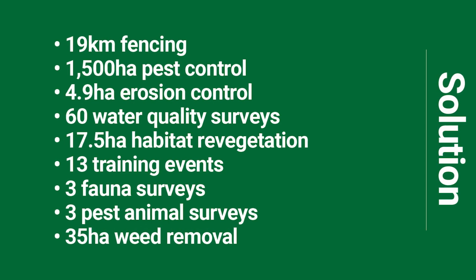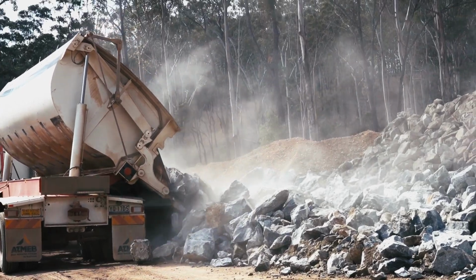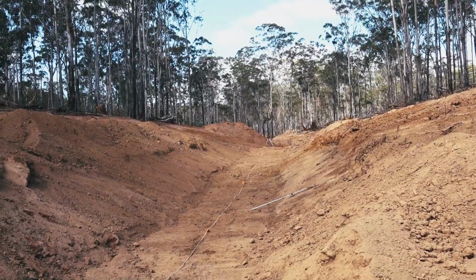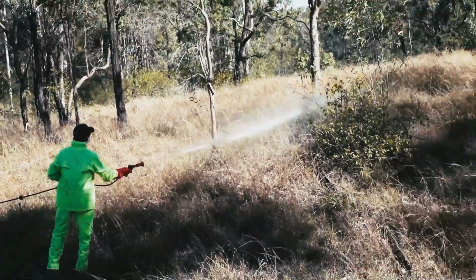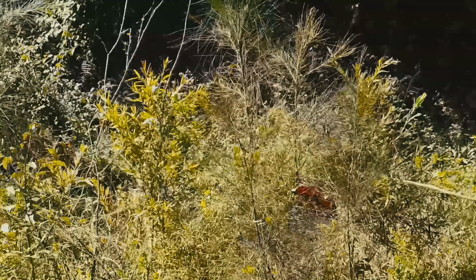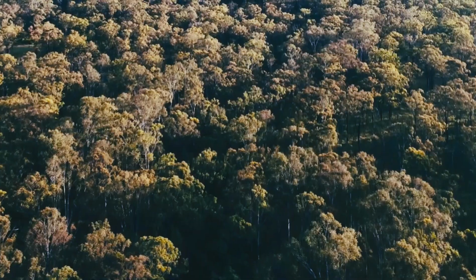The project has identified high-volume sediment erosion sites, addressing erosion mitigation and bank stabilisation, undertaking weed management, fencing, native habitat revegetation and feral animal control, as well as educating landholders on sustainable land management.